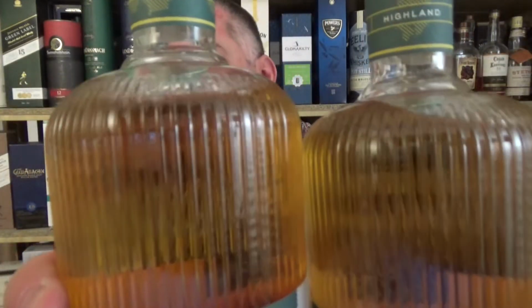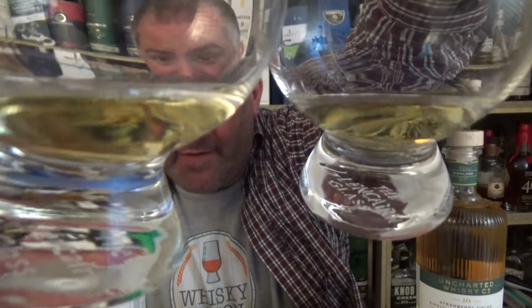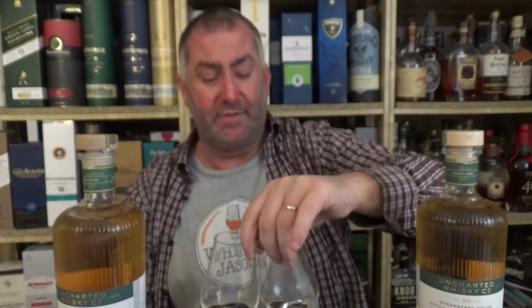So if you take a look at these two bottles and you take a look at the color of these two bottles, I don't see any type of real difference. Do you? If I take a look here at our glasses, also here, I see very, very little difference in the color. But on the nose, strawberry chocolate with leather and vanilla. Over here, bourbon vanilla goodness. So I must admit that Uncharted Whiskey is actually sourcing some very nice bottles here.